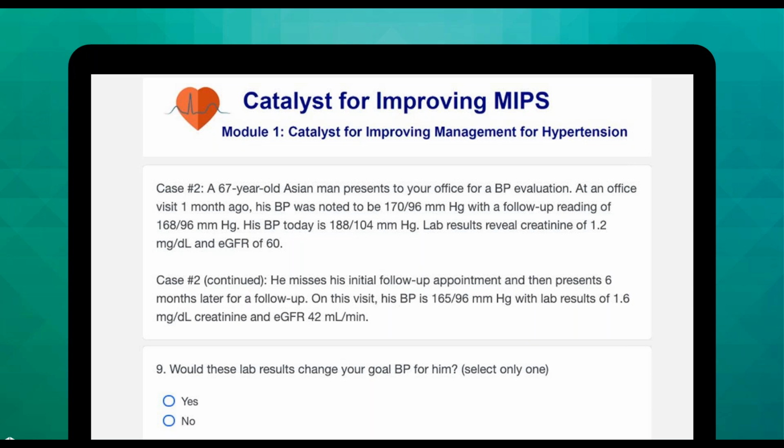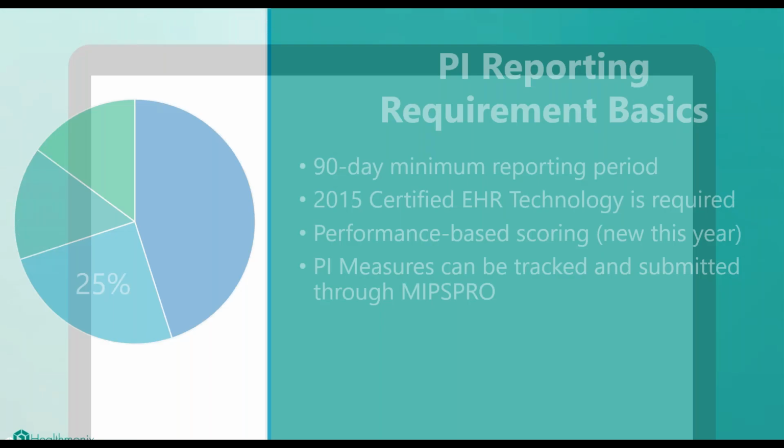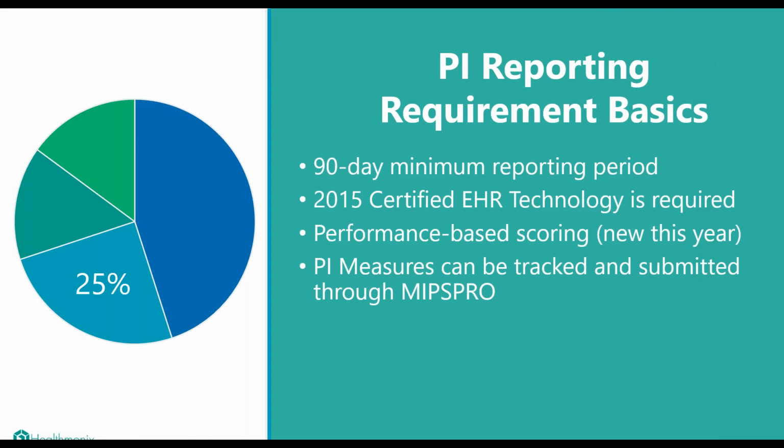I'm now going to go ahead and take a step back and go back into providing details for each of the MIPS performance categories. So the second highest score is promoting interoperability, which often gets referred to as PI. This accounts for 25% of your final score and has just a 90-day minimum reporting period. What's new in this category from last year is you must be on a 2015 certified EHR technology to even be able to report this category of MIPS.